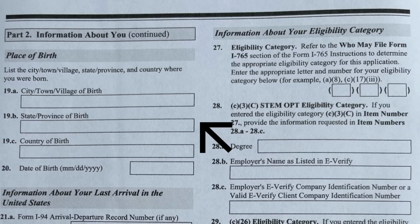Okay, now we're moving on to page 3 of Form I-765, okay? It's going to ask you in part 2, the place of birth. What's your place? Well, Karina was born in Venezuela. What city or town? Well, she was born in Caracas. What was the province? She was born in Miranda province or distrito in the country of Venezuela.